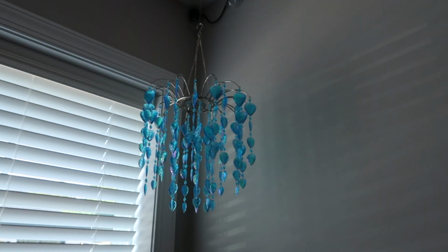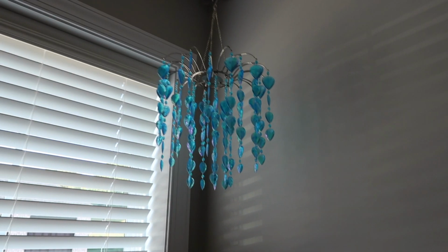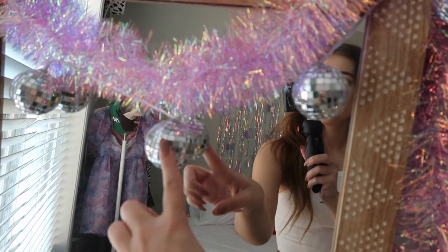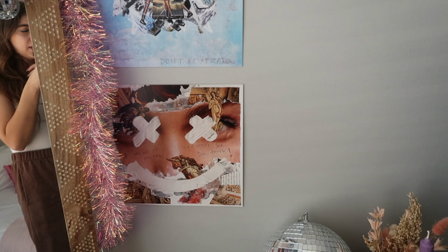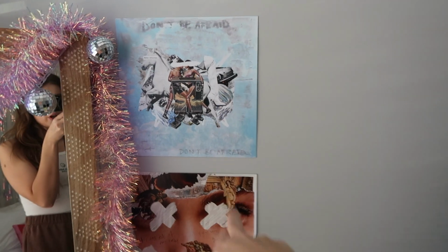I almost forgot this complete side of my room. This chandelier is another prized possession of mine. I thrifted this for $5, guys. Can you believe that? Below it, I have my mirror. This is from Target. The disco ball lights are from Target, and the garland's Hobby Lobby. And right beside it, I found this really cool artist. I think her TikTok is Caro Crafts, and she makes really cute collage prints, so I picked up two of them.